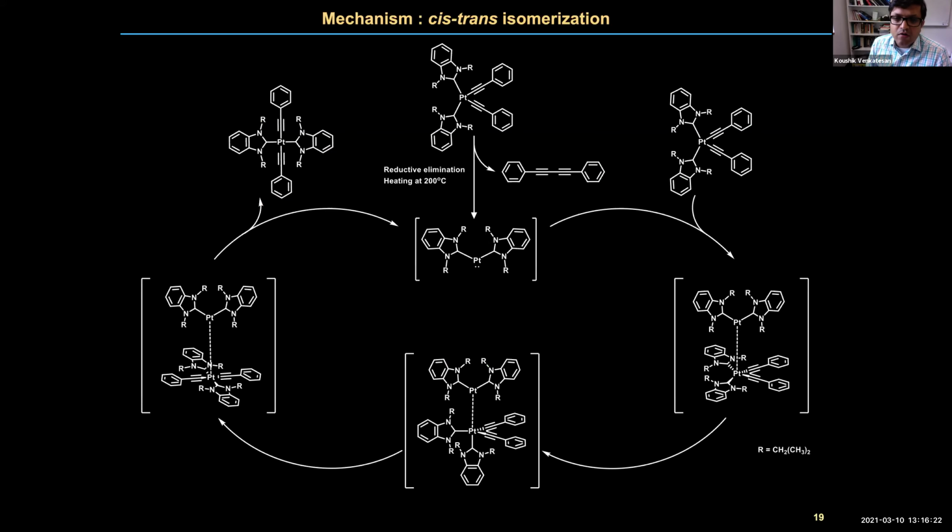So here is the cis dialkynyl complex. In a first step, when we heat this complex at 200 degrees, it reductively eliminates this butadiene compound, generating a little bit of platinum 0 complex. This platinum 0 complex then associates with the cis complex, forming this kind of transition state, and then undergoes Berry pseudo rotation in 2 steps to eliminate the trans complex and generate the platinum 0 again. So that is why we need a little bit of decomposition. One needs to heat this complex at 200 degrees because the cis complex is that stable. It starts to decompose only at 200 degrees to generate this platinum 0, which is the active catalyst to enable this conversion.